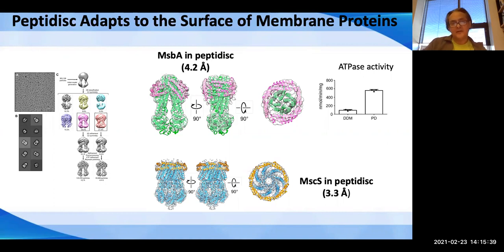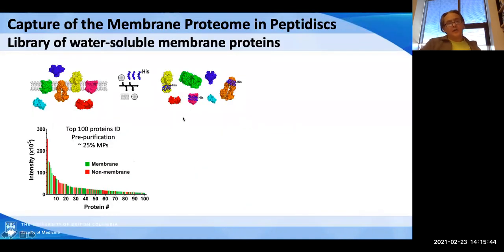And that is important because it's really the basis that explains the adaptability of the peptide for different membrane proteins. And using this very interesting property, we have been developing more recently what we call a peptidisc library, which is the capture of the whole membrane proteome in a water-soluble state using this peptidisc scaffold. So here you have membrane proteins, many different types of membrane proteins with cytosolic components, following solubilization by a detergent and replacement by the peptidisc scaffold. It is possible to transform these membrane proteins into a water-soluble state. And this soup of proteins can be directly analyzed by mass spectrometry.